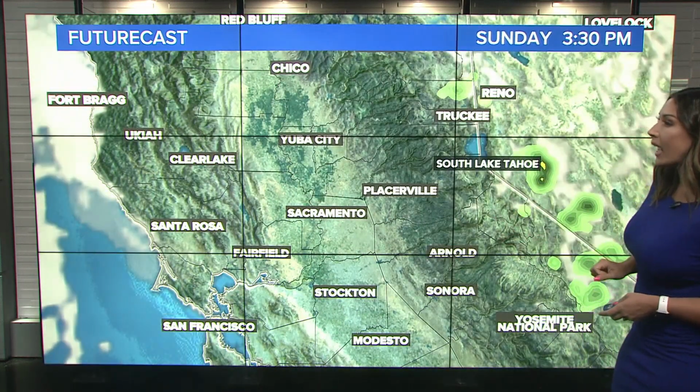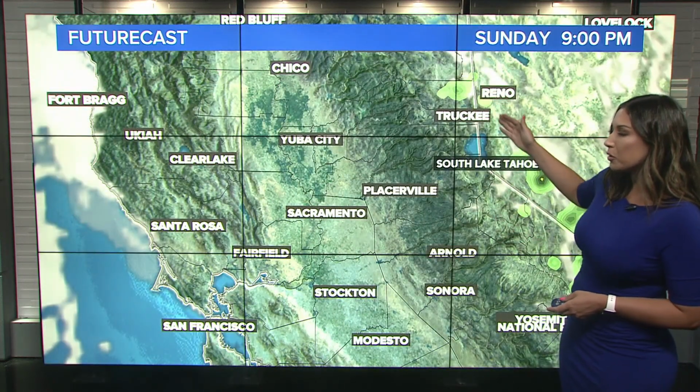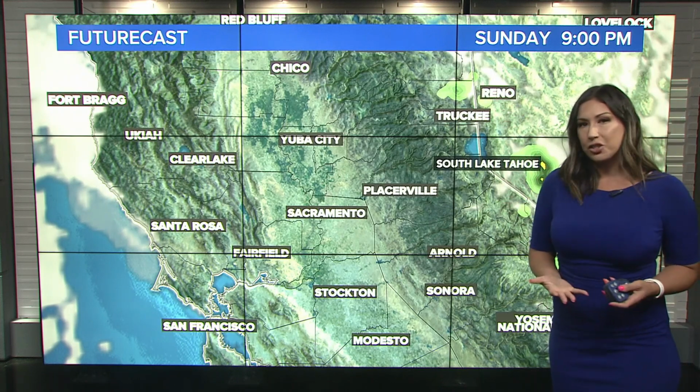Most of that ends up clearing out for the weekend, and you see some small little spotty areas of moisture, and that is just some monsoonal moisture that's continuing to circulate around that area in that zone.